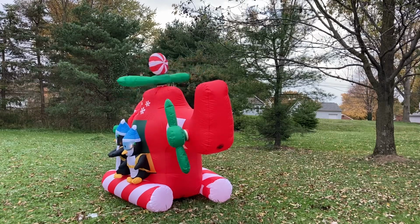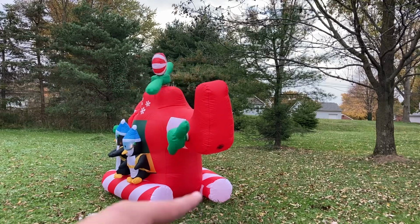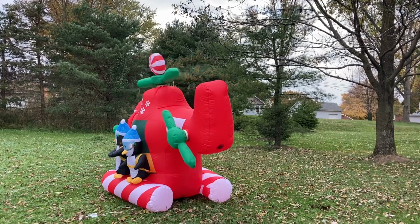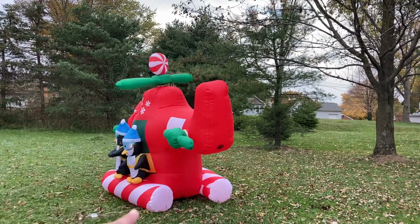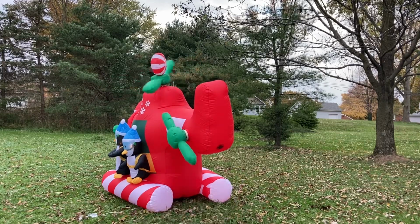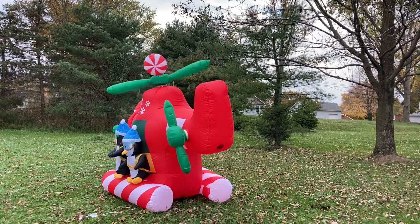Just looking for something else to note here from the side. I don't like how the back of the candy canes are just straight white. I think that those should have been like red to continue the stripe, because you can see right there, it would have been nice if you could do like a swirl on the back of them. That would be really cool. But other than that, no other complaints about this one.